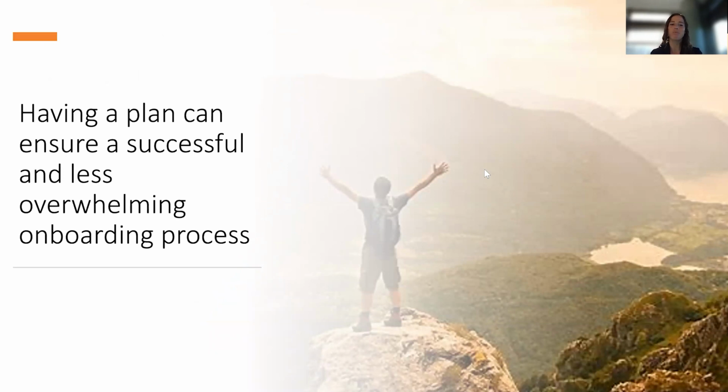Having a plan can really ensure a successful and less overwhelming onboarding process, such that you're not staring up at that learning curve in a bit of fright, and more looking at it with anticipation and excitement, because you know exactly how you're going to tackle it and how you're going to climb up that mountain.